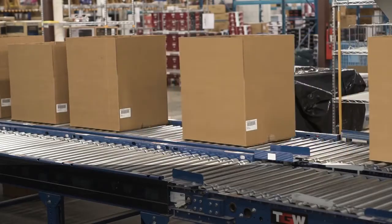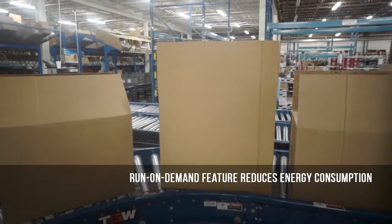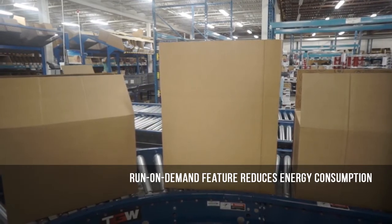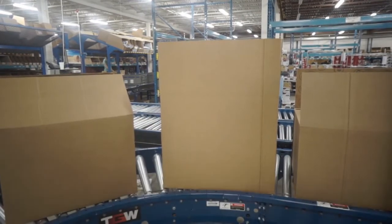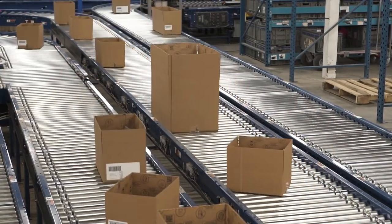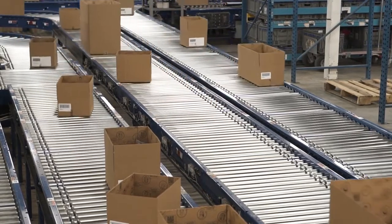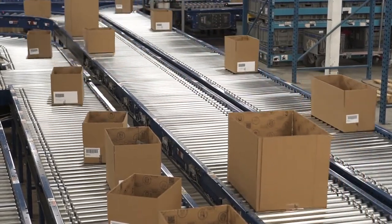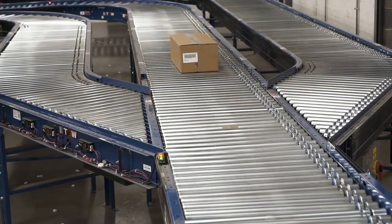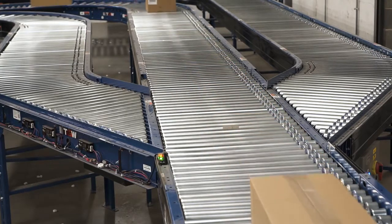A high-value feature of IntelliRoll is the run-on-demand method of operation. This means that when there is no need to move product forward, the rollers stop and power consumption goes to zero. This low-energy, green technology design is great news for end users who are looking to create a LEED-certified facility or just want to reduce their power usage. An added benefit of run-on-demand is that component life is greatly extended, making IntelliRoll trouble-free far into the future.